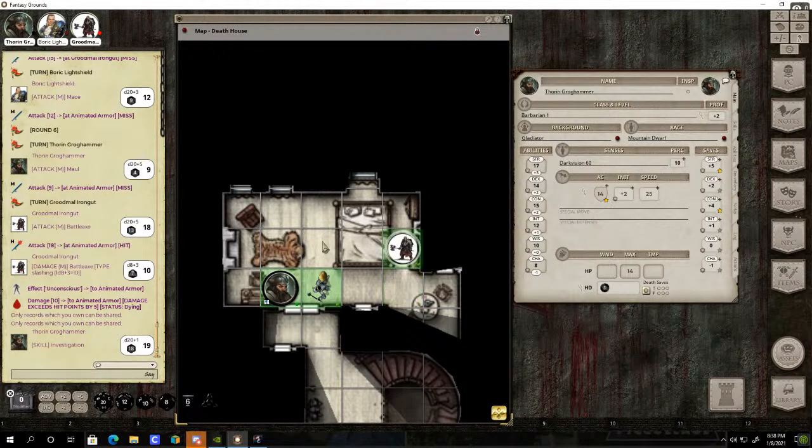I'm going to go scope out these wardrobes here. Okay. Do I need to roll anything? No, they're unlocked. Let me look at them. Hang on. Yeah, so they're unlocked. They contain some very fine clothes, but that's all.